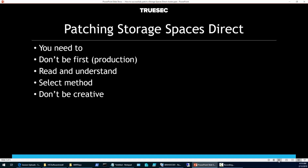We don't really like the idea of being first, at least not for production. So when Microsoft releases a patch, we test that in similar environments that we have, and we play around with it and see what it does contain. That is applicable both for regular standard servers, physical machines, virtual machines, as well as for Storage Spaces Direct cluster.